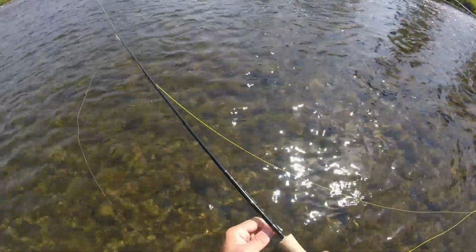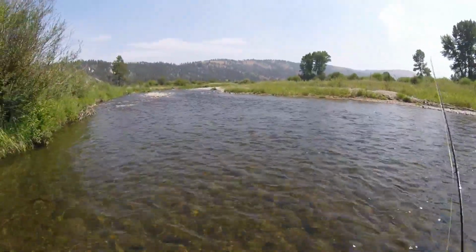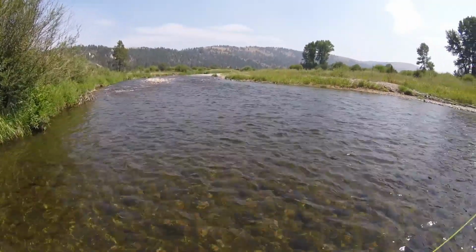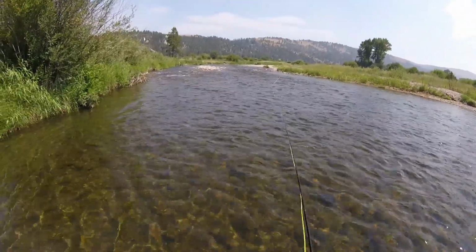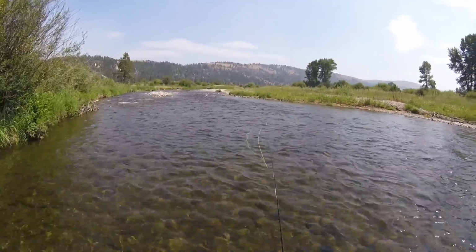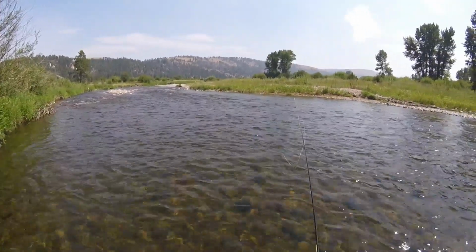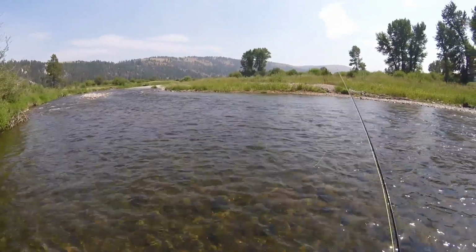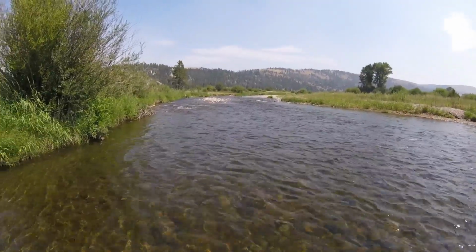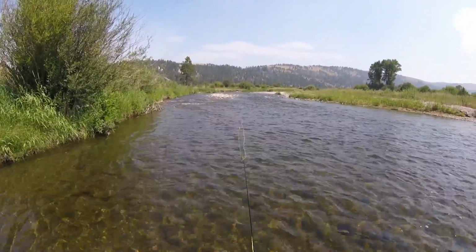So let's chuck it out there and see if another one hits. Okay, nice pull here. Good depth. Good 2 foot deep, maybe 2.5 foot deep. Right down the middle. Get this one up high. Boom.